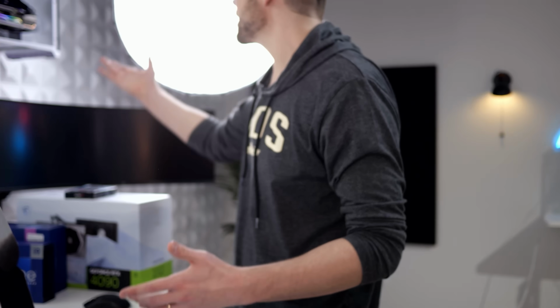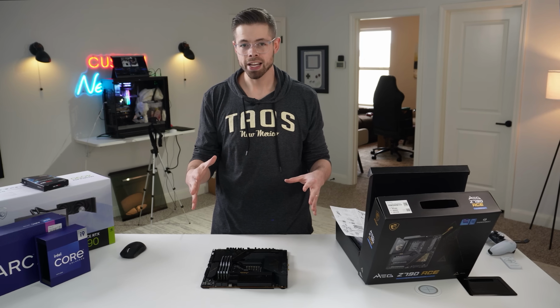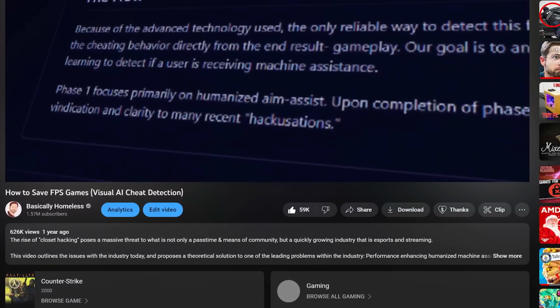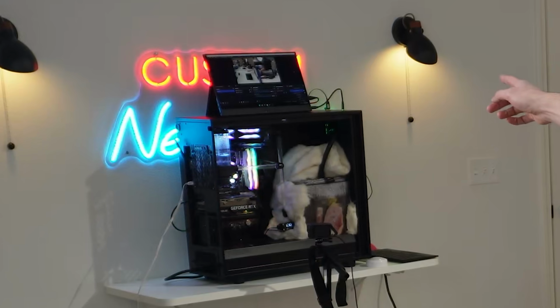And so, well, what am I gonna do with that PC? Well, that PC is actually going to be used to train an AI anti-cheat called Waldo, which everyone is asking about. Still working on it. And then also it will be used as a backup recording. That's what that PC is doing right now, doing the backup recording.